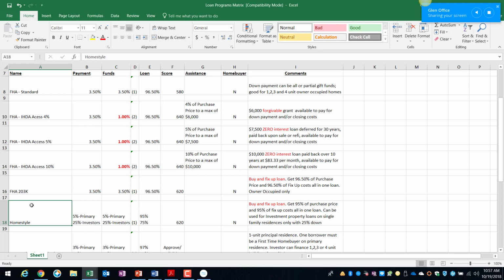Now, if you have an investor that says, I buy single family homes, a lot of them are always looking for the money to fix up the house after they buy it. They want to buy it, fix it, flip it.